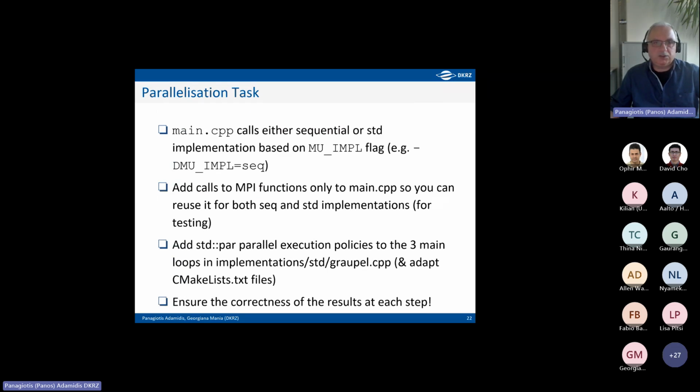So now, how do you do it? We have a main, and this main program calls either the sequential or the STD implementation of the graupel function, and the choice can be made during the build. We have this MY_IMPL flag for implementation. If this is set, for instance, to SEQ, then you build the sequential version. Later on, if you put in your own STD implementation, then the build system can execute this command with this flag set to STD, and then the STD version of the graupel function will be built.